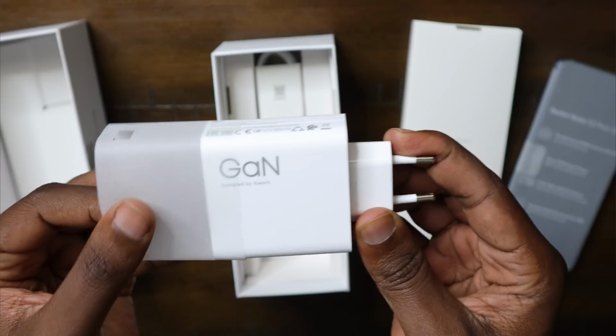From 0 to 100% in 19 minutes. 19 minutes. 120 watt charge. Okay, I didn't expect that. 19 minutes. 0 to 100 in 19 minutes. Okay. It charges from 0 to 100 in 19 minutes. What do you think of that? Wait, what?